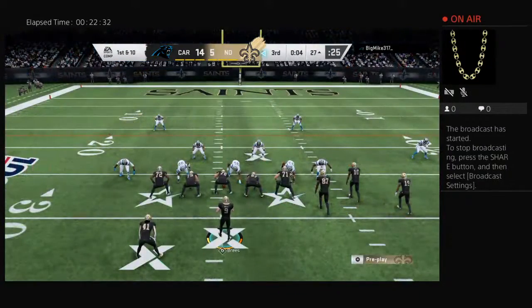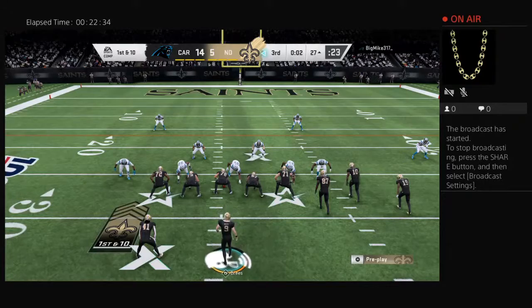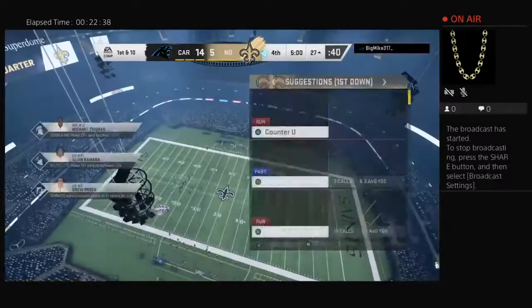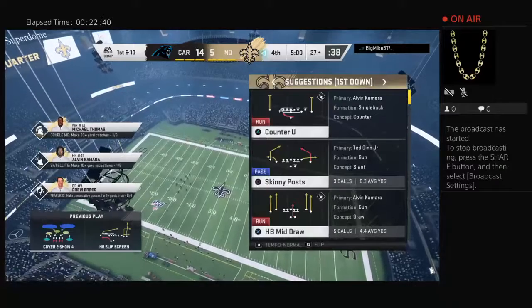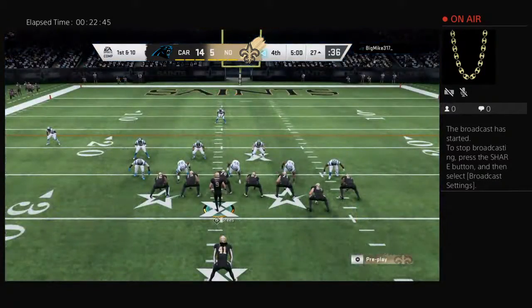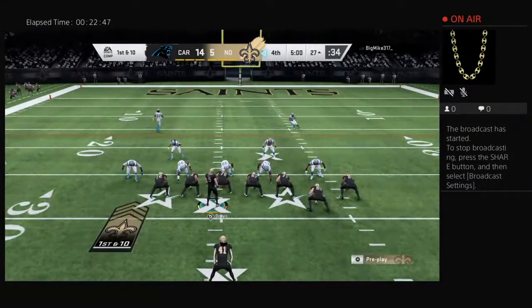And this should be the final play before the quarter ends. And that is going to do it for this 3rd quarter of action. We'll return with more after this. You're watching the NFL on EA Sports.